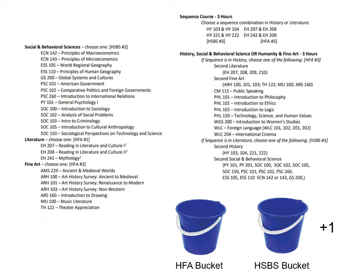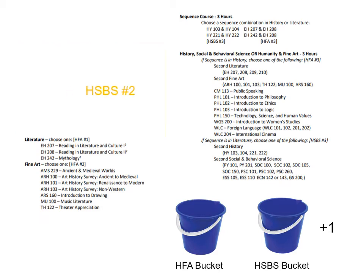Let's look at social and behavioral science requirement, HSBS number 2. Everyone must take a course that falls under a social or behavioral science. There are a variety of courses from economics, geography, global systems, political science, psychology, and sociology to choose from. So another HSBS requirement into the bucket. So now 2 courses are in the HSBS bucket.